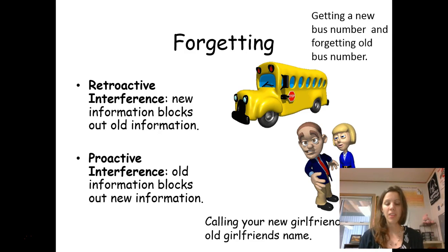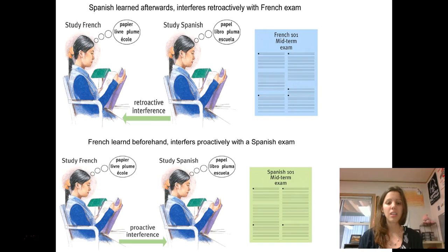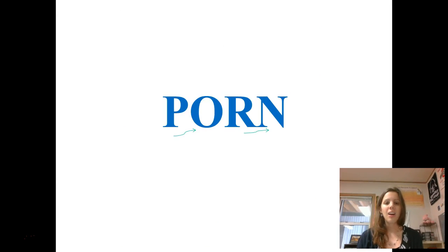And the acronym that you're going to use to remember this is PORN. I use this for a variety of reasons. It's very outrageous, and I promise you'll remember this. P stands for proactive interference. Proactive interference is when old information, the O, gets in the way of new information. R stands for retroactive interference, and this is when new information, the N, gets in the way of old information.